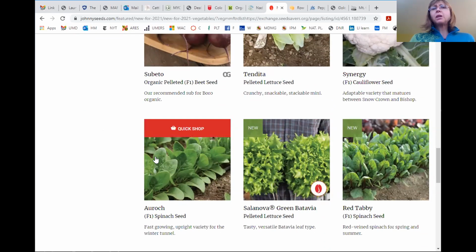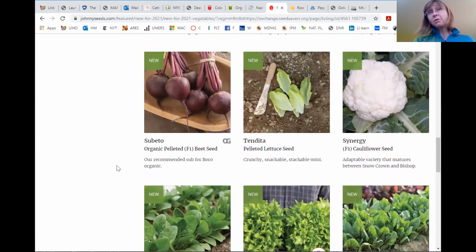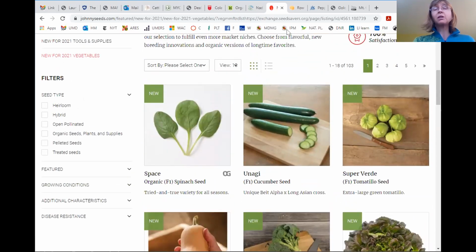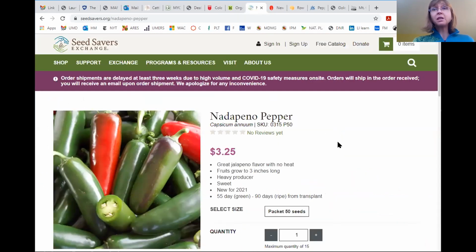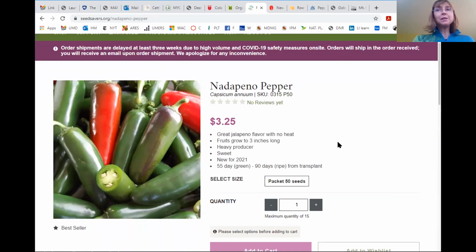So apparently there's also a lot of new spinaches out there, and some of them are disease resistant. I have some spinach disease going on in my yard. So, interesting. So I guess the newest, hottest thing is, because here's another pepper. This is a jalapeno, not a habanero, but a jalapeno pepper, right? So jalapeno flavor, no heat. God only knows. But if you like the flavor of a jalapeno, but you're not that heat tolerant, that may just be the thing for you.